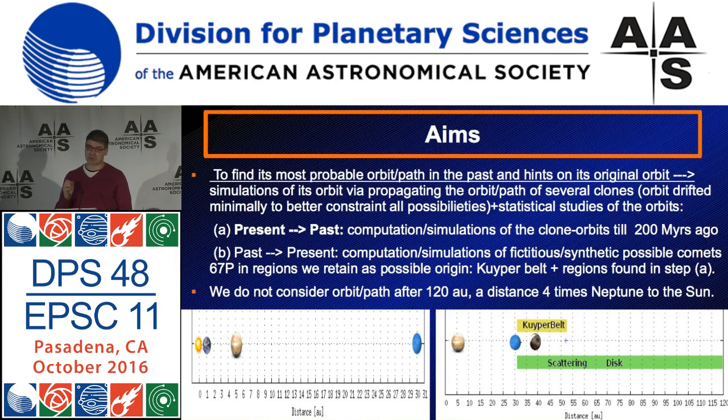selecting the most probable orbits, the most probable origin that we think the comet comes from. In particular, we think that it comes from the Kuiper Belt, also because past studies suggest that Jupiter family comets come from the Kuiper Belt. But also we take a region from the results of our study in point A. And we consider the evolution of the orbit only until 120 astronomical units, because after 120 astronomical units, which is four times the distance of Neptune to the Sun, we still don't know very well how many objects there are and how the objects are distributed in the farther solar system.